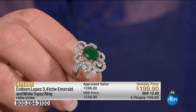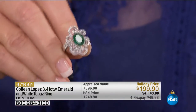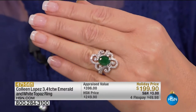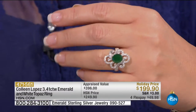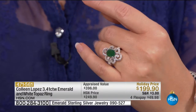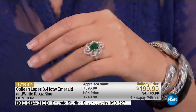I'm noticing mine has a fingerprint, so don't mind me. I'm just going to wipe this off. Here we go. And I'll put it back on the finger so you can see the scale of this ring. That's a knockout. That looks like you're wearing a ring that was thousands of dollars. I cannot get over the size and the beauty of that emerald and the color of that emerald.